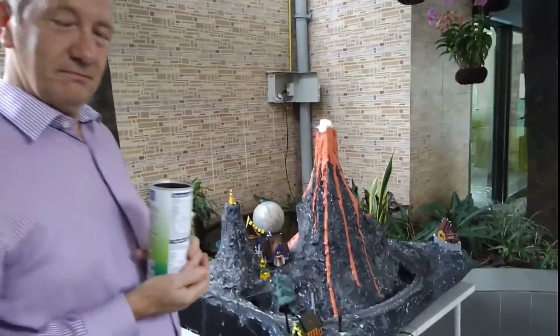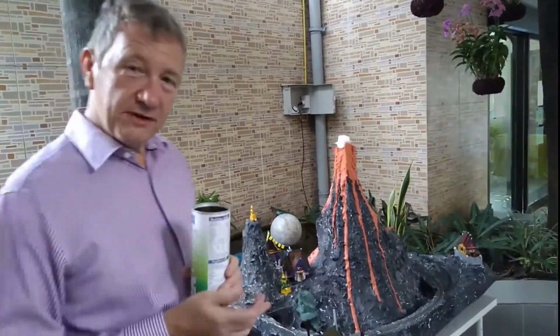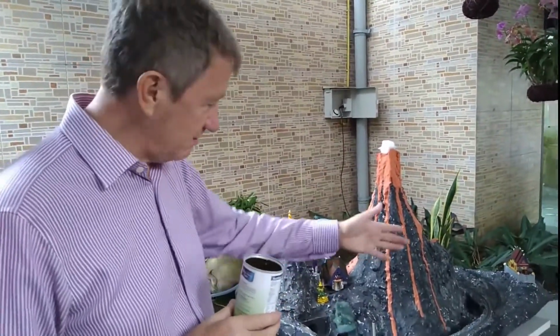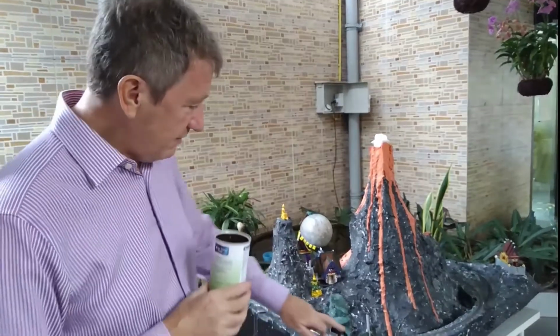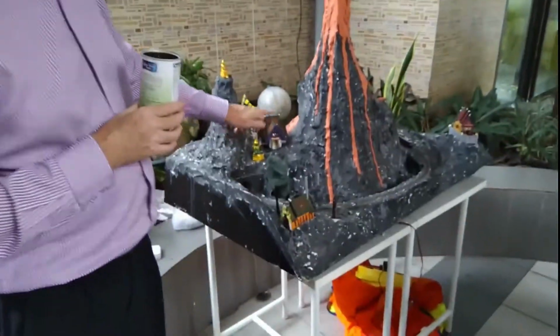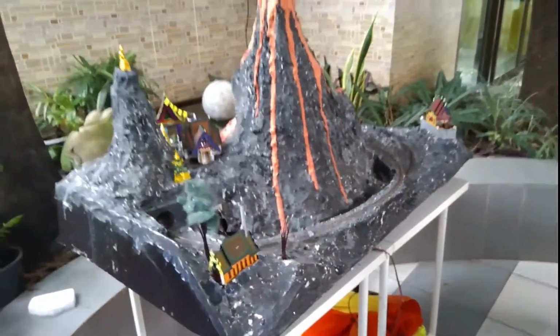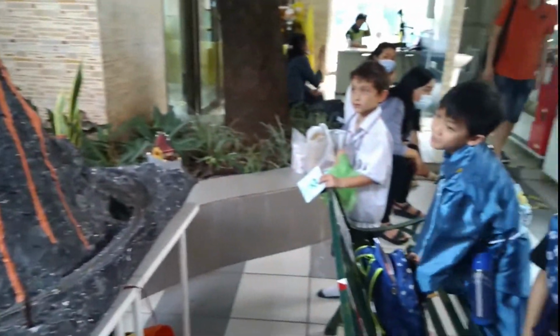Explain to me, Mr. DJ? I found all the children for the last 2 years in year 5 and 6 have helped a little part to make some of this volcano. And this here is all recycled materials. The whole thing is disposable.